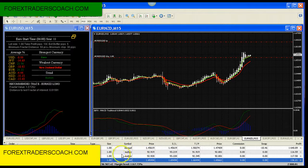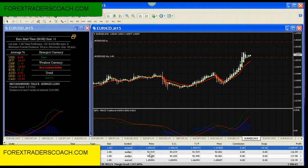We've got our stops at break even on Euro Yen, and so we're on a free trade position straight across the board. We want to pay attention to this Euro Aussie. Again, with 180 pips so far on that trade, and we don't want to give it all back, so let's keep an eye on that.